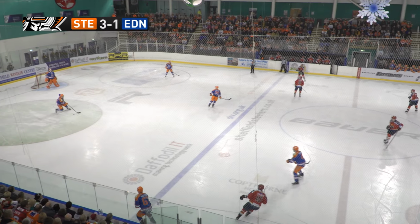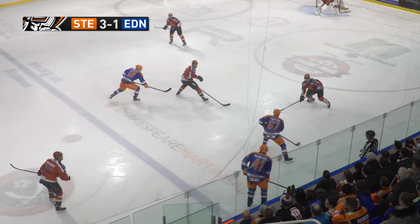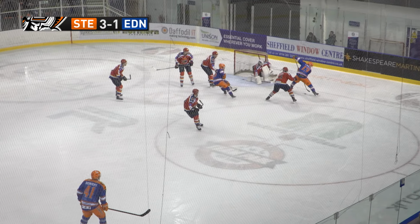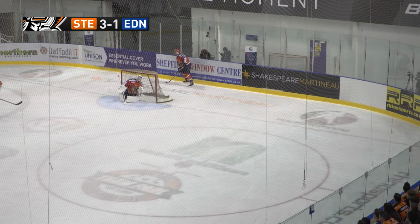They need some time on possession here, I think, the Edinburgh Capitals. That's what they're missing, is they just need some time, mainly so they can recover a little bit, because when you're defending all the time, you're chasing all the time. Fretter, side of the goal is Phillips. Oh, he tried to play it between the legs, and David Phillips is no Matthew Wow when it comes to plays like that.